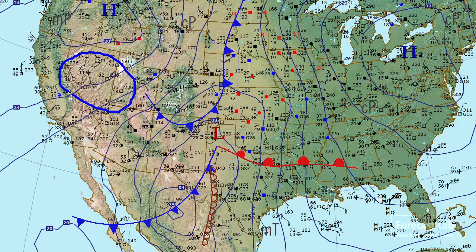and 30s in Nevada. Out to the east, we've got a warm front lifting north through Texas, and look at that warm air coming up from the Gulf. Temperatures in the 70s with dew points around 60 in San Antonio and Corpus Christi.